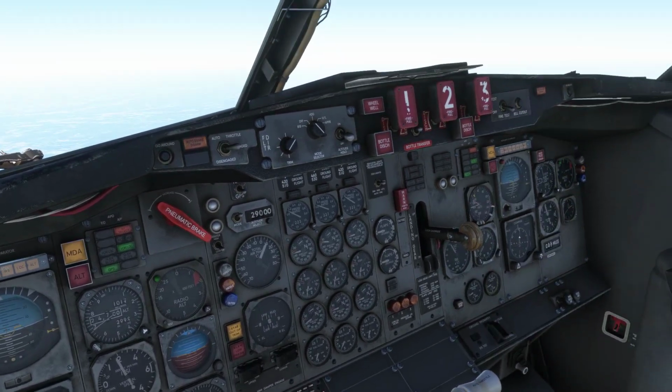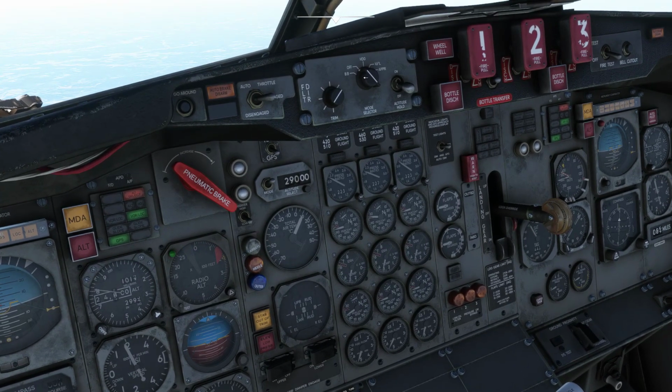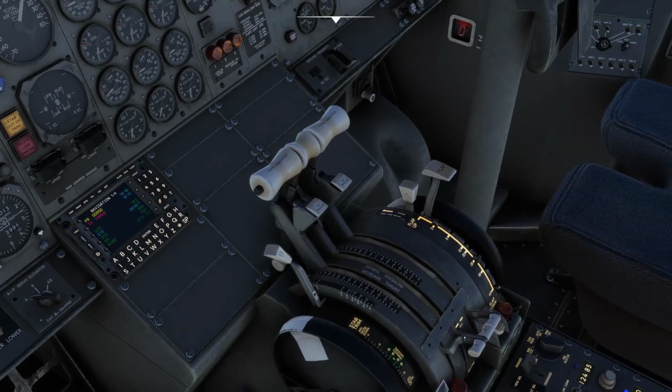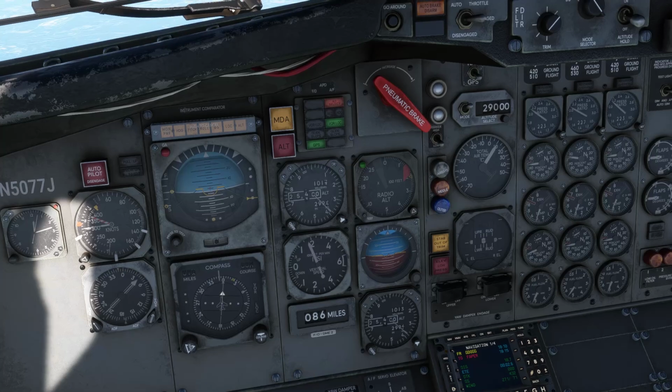What else can we talk about on the forward panel here? We talked briefly about the flight director. When I do the ILS, I'm going to put it over here into approach mode. You can see the scoreboard light up. It basically tells you what the flight director is showing you and what the autopilot is actually doing. Green is, of course, engaged. The amber is armed.